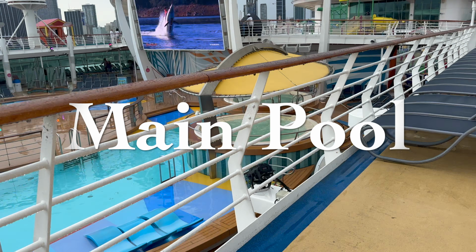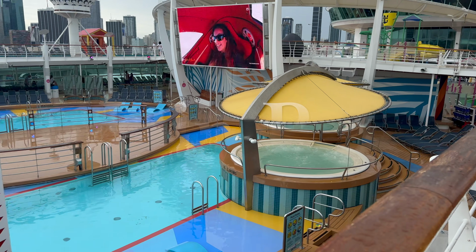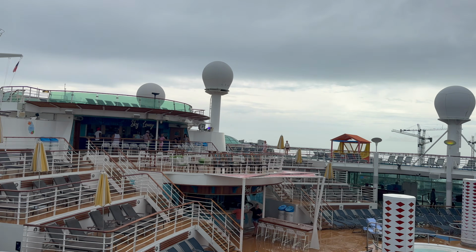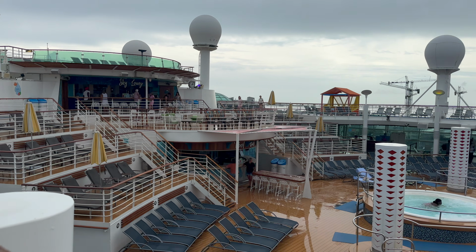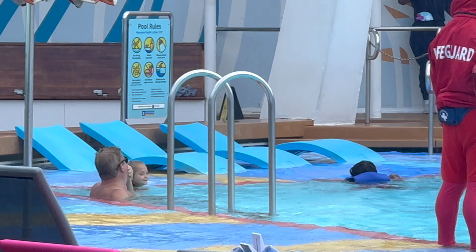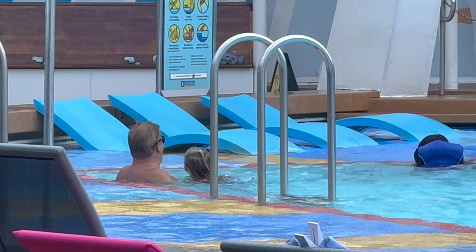Number 6, the main pool. It had 2 different pools, hot tubs, movie screens, bars everywhere to get drinks. It was a very nice pool deck, comfortable seating. They also had in-pool loungers, which we used as well.